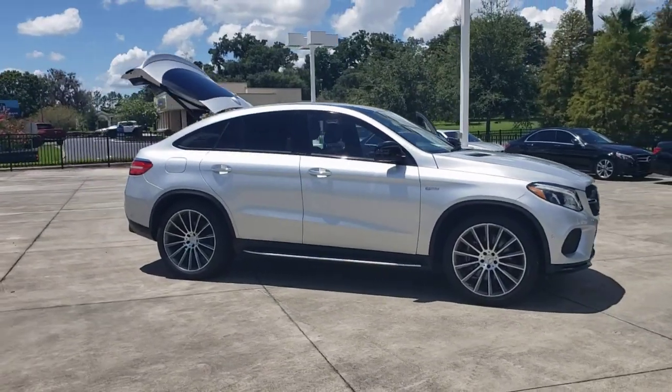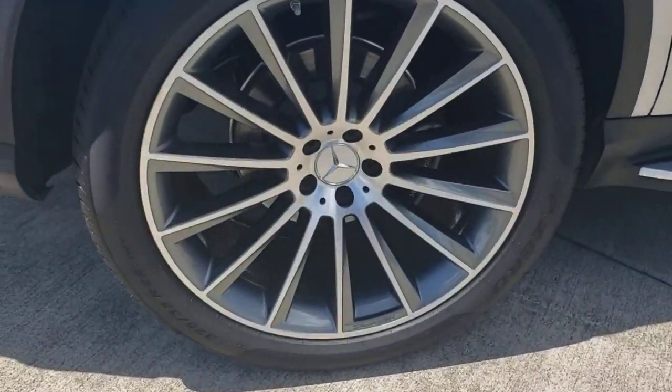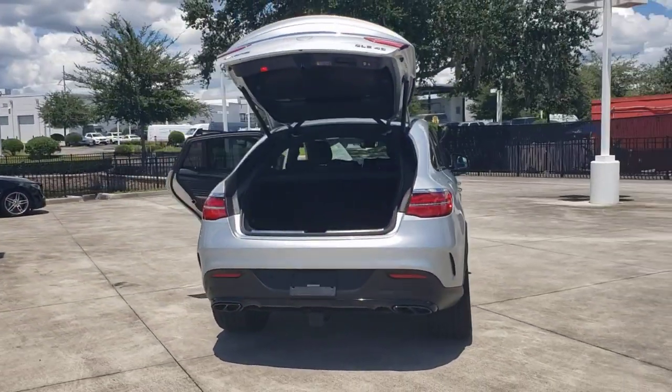This could be the car for you. The 2019 Mercedes-Benz GLE. This vehicle still has fewer than 25,000 miles on the clock, so it won't last long. Take a closer look at this sleek, muscular GLE.